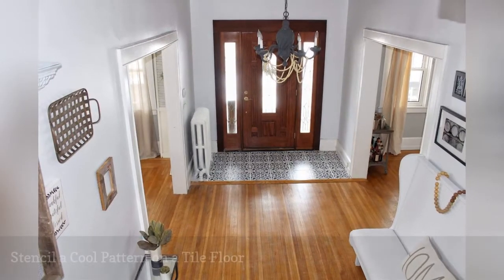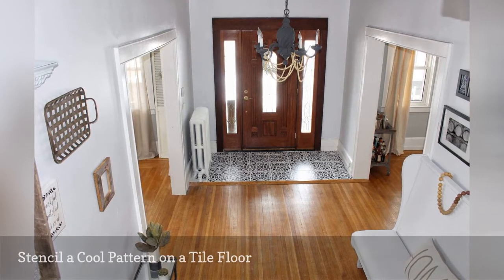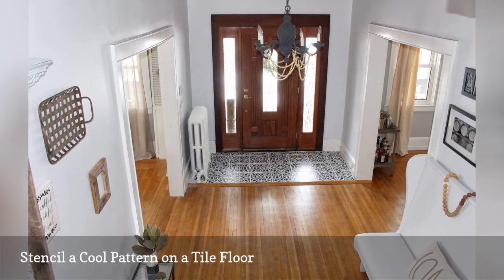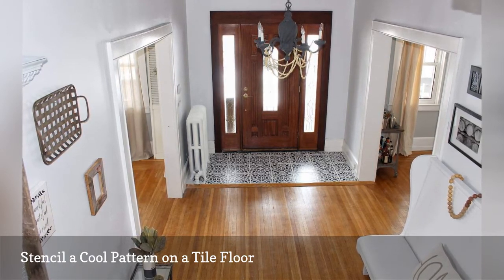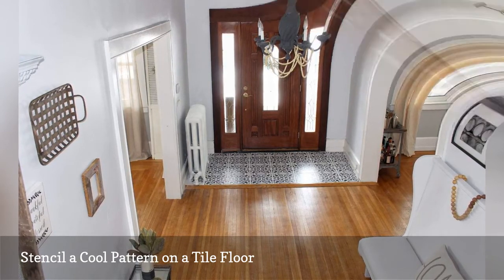Blogger Lindsay Aratari from Aratari at Home despised the green tiles covering the floor in her small entryway. Unfortunately, replacing them was not within her budget. So she gave them a facelift with chalk paint. It is a decorative paint that will adhere to most clean surfaces. She created the pattern with a reusable stencil called August by Cutting Edge Stencils.